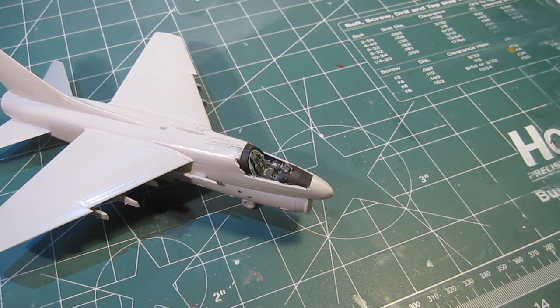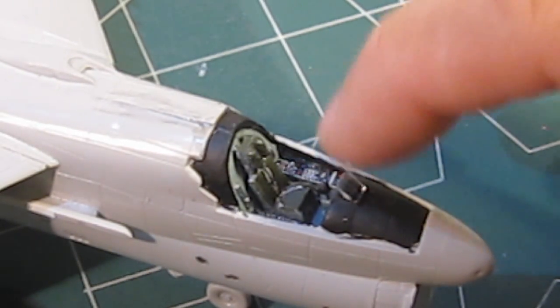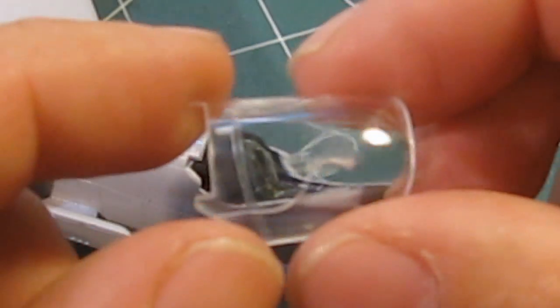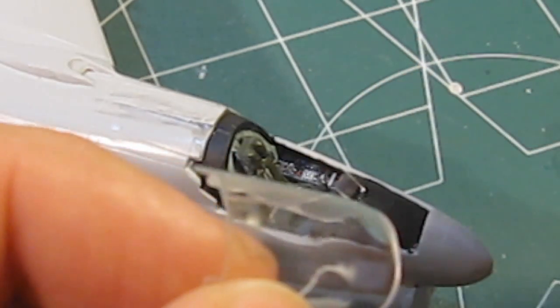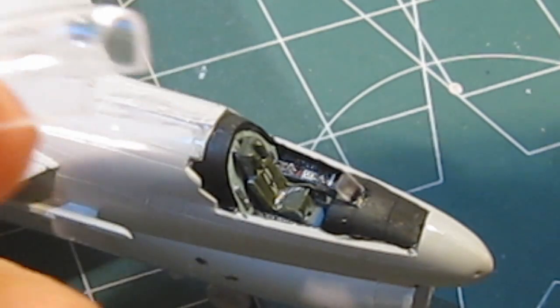But as you can see here, the canopy is done. I was detailing it up, and I finally put the plastic part here for the in-flight display, especially the targeting system piece. I was ready to put these two on when I noticed something. It broke. My canopy broke. I was livid when I realized that this part was broken. What's the point of putting this on now?